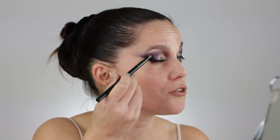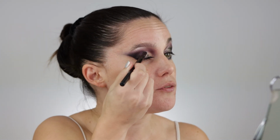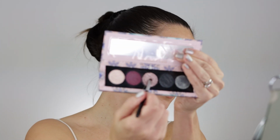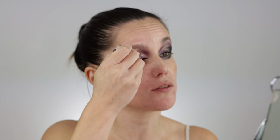Now with a smaller brush, I will connect this one to everything else. And now for the inner corner, what we are going to do, I'm going back to this palette right here, and I tend to use this one a lot today. And this one will connect with the previous one. That is beautiful, you guys. Can you see the shifting? It's gorgeous. Right now, I'm just going to reapply my liner.